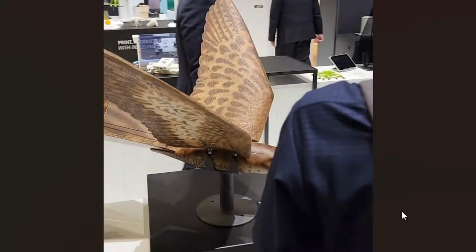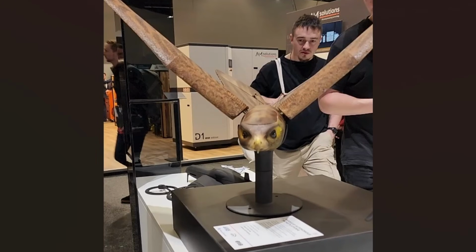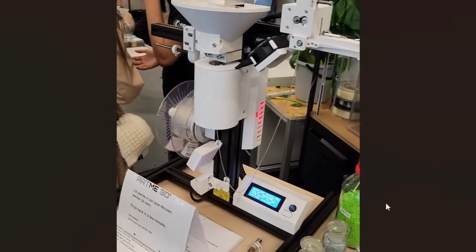Birds aren't real, man. I know it's kind of a silly conspiracy theory, but if you show this to one of those conspiracy theorists, they're going to be like, see, I told you that birds aren't real. They're drones.